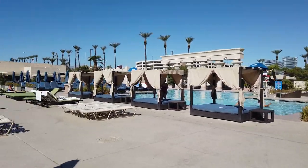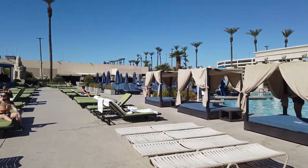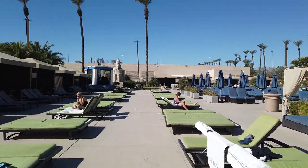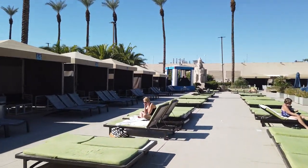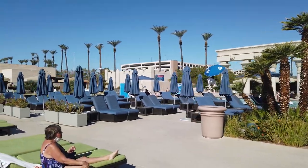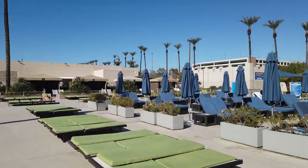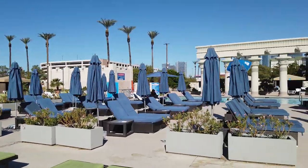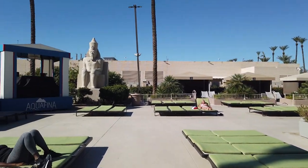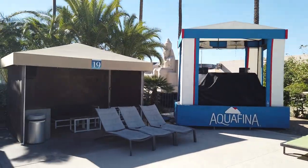But we're back in the main pool area over here, and they have the day beds out this time. So they'll pull out the day beds just for weekends, for the most part, it seems. And then, of course, you have the reserved pool beds over here. Yeah, I bet you could probably get a good day bed or a pool bed really cheap today, since it looks pretty much abandoned. And I think they're only open until about 6, so that's something to consider.